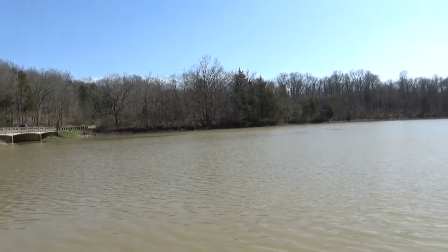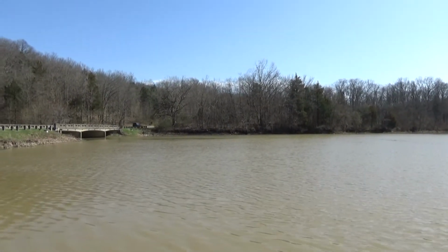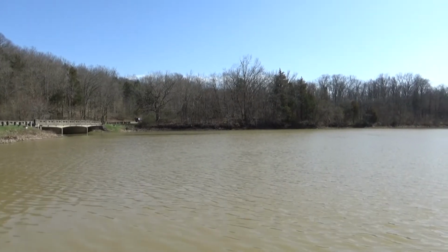Well, I got both my lines out as deep as they can go. I don't know if you can see that little stick out yonder. They're close to that. I figured maybe that's where the carp are biting. At least that's what I said. I figure.